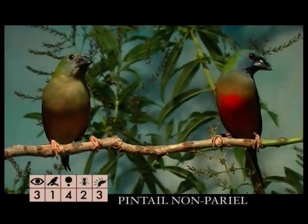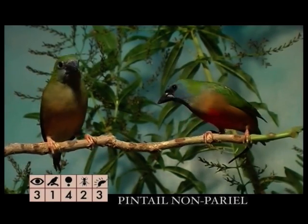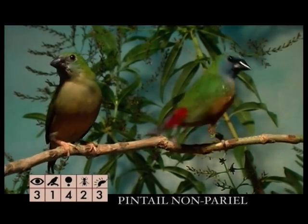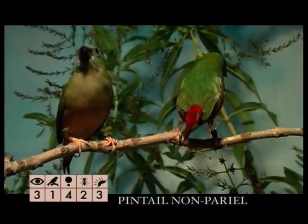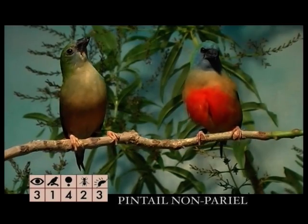Although it lives for years, when acclimatized, it has proved very difficult to breed. Feeding them paddy rice, which can be moistened, often helps to stimulate their desire to breed, as does housing them in a flock in a warm, humid aviary. The male can be seen on the right and the female is on the left. Pair bonding is strong within the species.